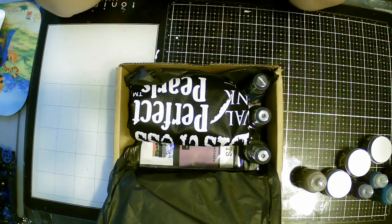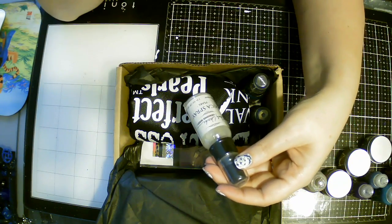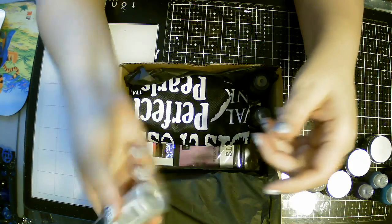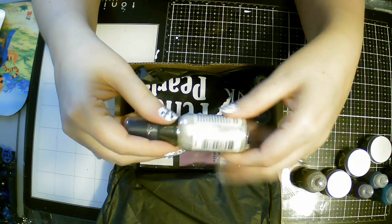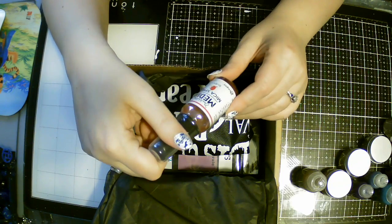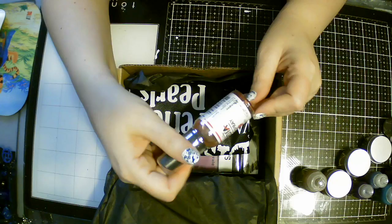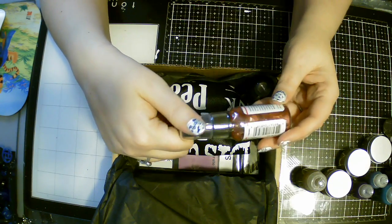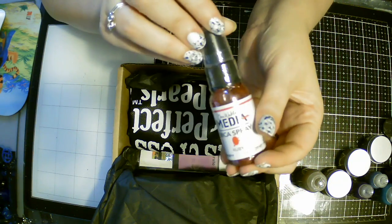Okay. Next up looks like we have some sprays. I love their sprays. Oh, this is a Windy Beachy mica spray in pearl. Very pretty. I haven't used any of the Windy Beachy sprays. Look, Dina Wakley mica spray. Ooh, this one is red. Looks a little orange on the video, but it's bright red. Mica spray.